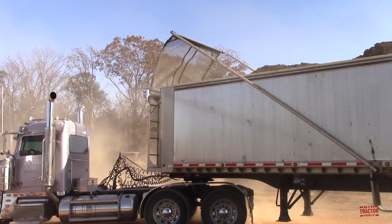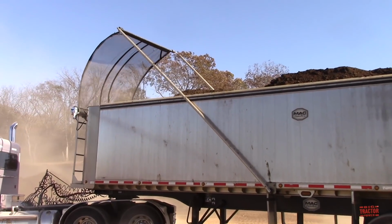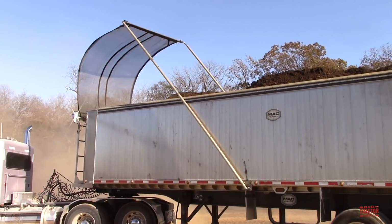We can see a tarp that automatically rolls over the litter in the truck to keep it inside the trailer.